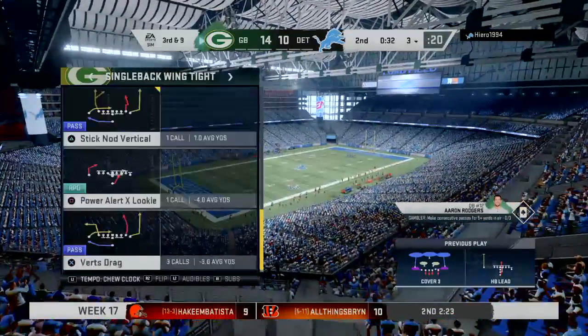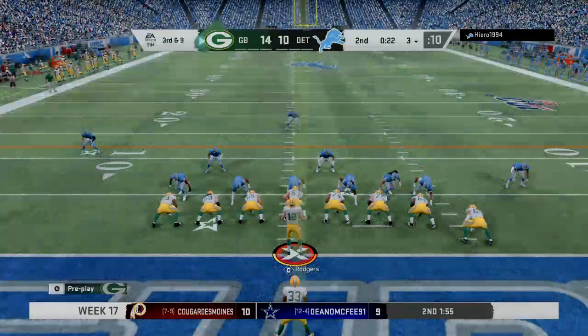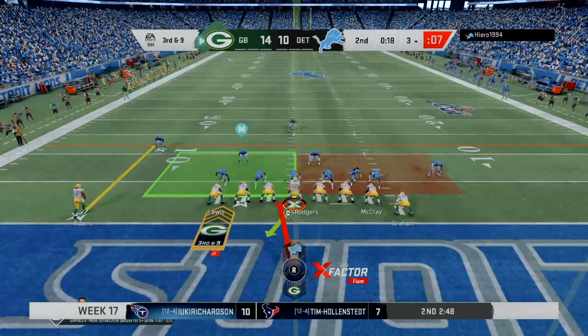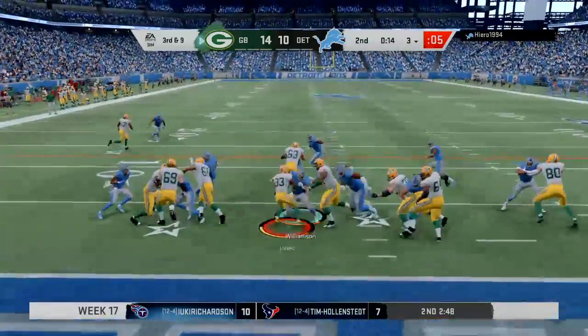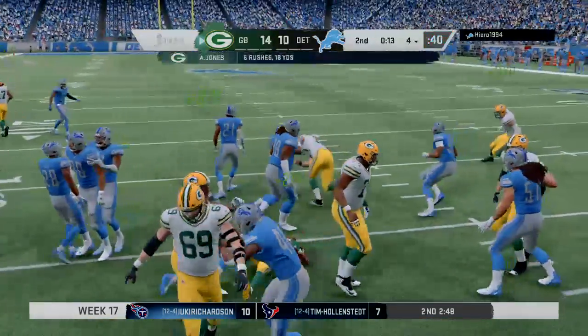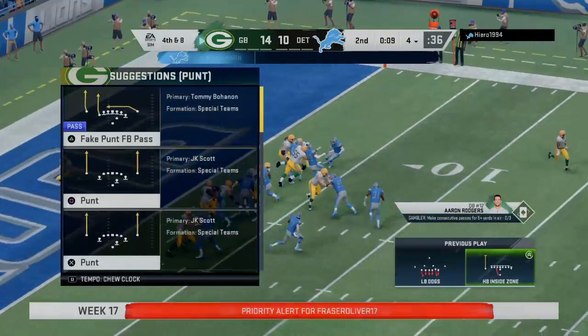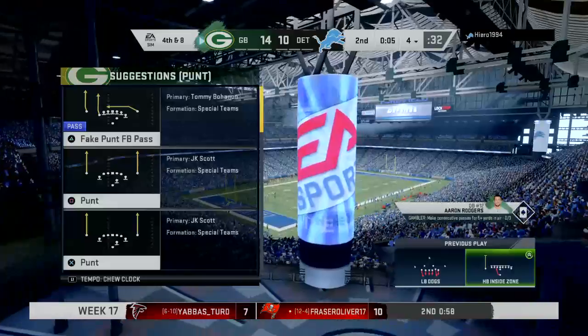You got to try and find some space for your punter because you don't want him backed up where he has to alter what he does. Facing the prospect of a punt from their own end zone, they need some cushion. Let's see what they can do on 3rd down. Now Jones. And they will get to him behind the line, but the clock continues to tick down. Just a gain of a yard in what in all likelihood will be the final play of the first half.